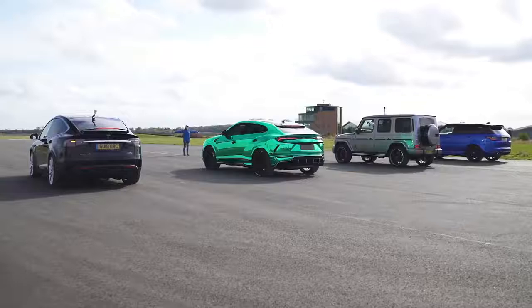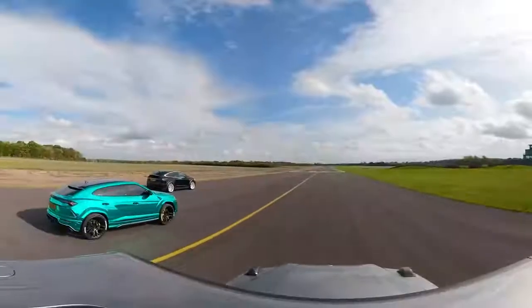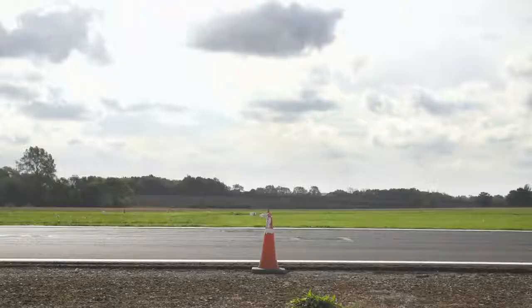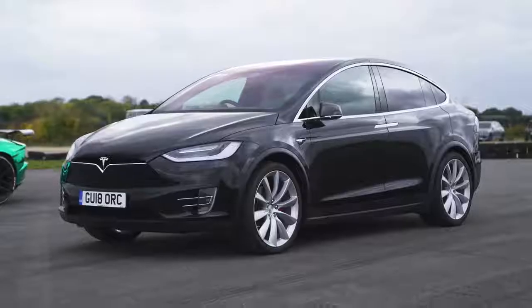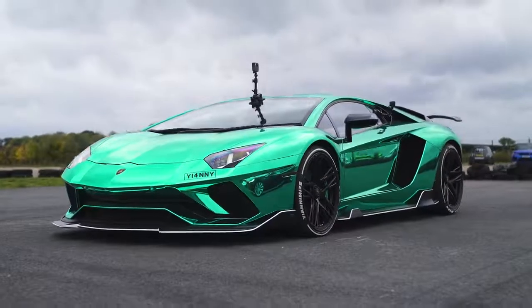Yes, Yanni was a bit gutted that I beat his Urus with the Model X in our SUV drag race from last week. Wow, the Tesla is gone! Bye-bye, Yanni! So he wanted a rematch, but this time with his other Lamborghini, hence this rather odd matchup. A 7-seat electric SUV against a thoroughbred supercar.